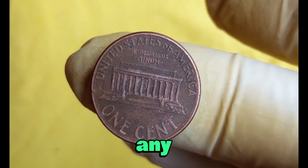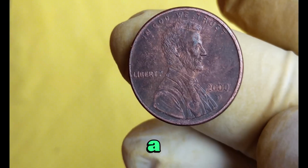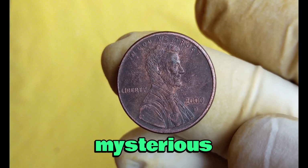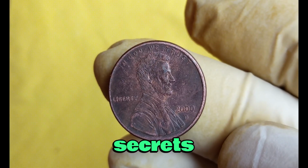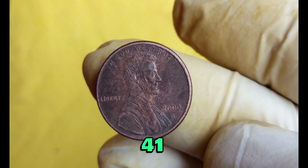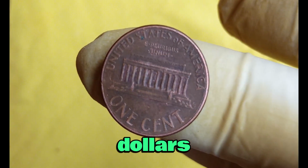This is not just any penny. This is the 2000 D Lincoln cent, a modern-day copper treasure that has shocked collectors around the world with its mysterious errors, hidden mint secrets, and a jaw-dropping market value reaching $585,341. Yes, you heard that right, over $500,000, for a penny.